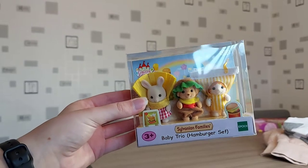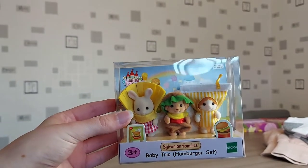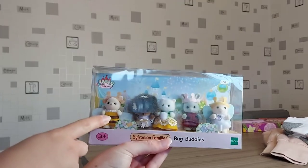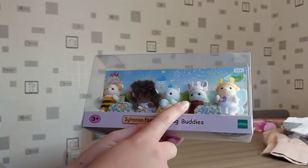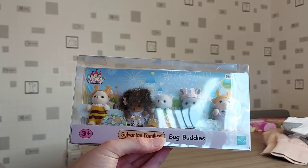They're just so cute, especially the toy poodle as a burger. It's so adorable. Got the Bug Buddies. I think my favourite ones are probably the Chihuahua as a bee and the Cottontail Rabbit as, I'm guessing, a ladybird, like red with black buttons. So that looks so cute, but I love them all.